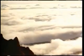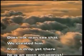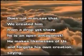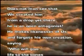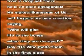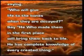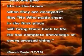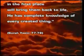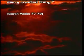God speaks of these people in the Quran. "Does not man see that we created him from a drop, yet there he is, an open antagonist? He makes likenesses of us and forgets his own creation, saying, 'Who will give life to the bones when they are decayed?' Say, he who made them in the first place will bring them back to life. He has complete knowledge of every created thing."